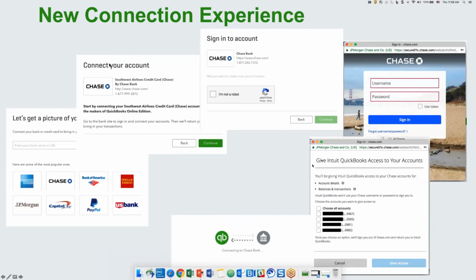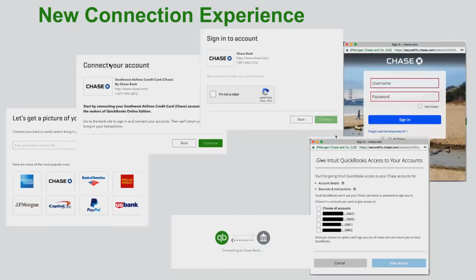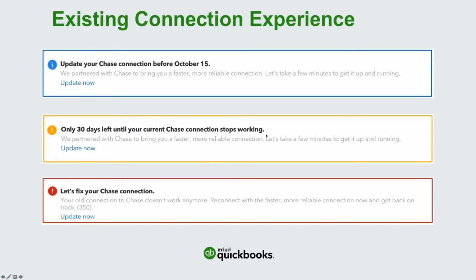Now, this was all for a brand new connection that's never been in QuickBooks before. But we know that we have hundreds of thousands of connections today for some of the biggest banks. And obviously Chase is one of them. In a later slide, I'll list out a few of the other big ones that we'll be connecting to. So over the course of the next couple of months, users with those connections, and Chase being one of them, will start to see these little warning windows pop up on the banking page.